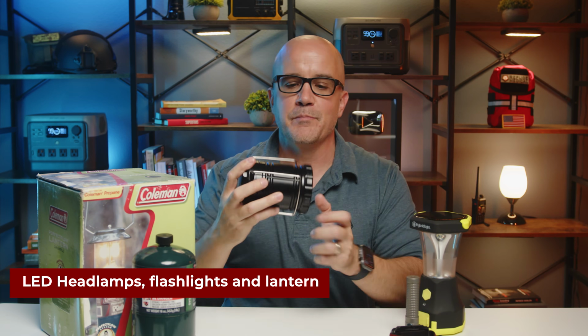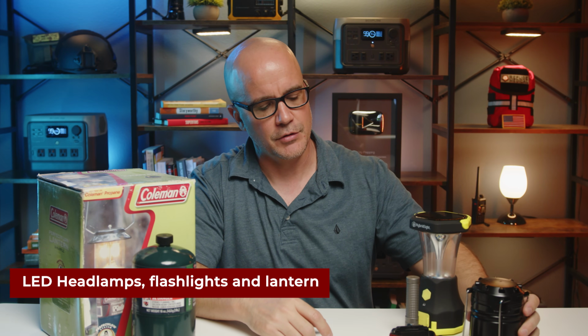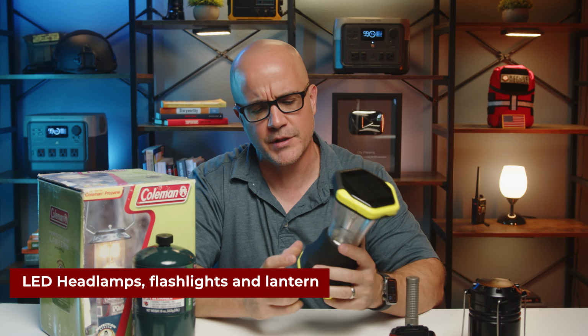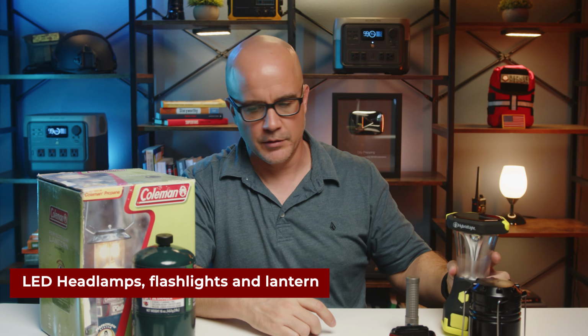Some that I have are battery operated, like this lantern I want to say we picked up at Costco. Just unscrew the bottom and swap out the actual batteries. Now this one's kind of unique. It's actually solar powered. So you can recharge it with USB plug-ins, but you can also set it out and charge it in the sun during the day. So, pretty smart little device.